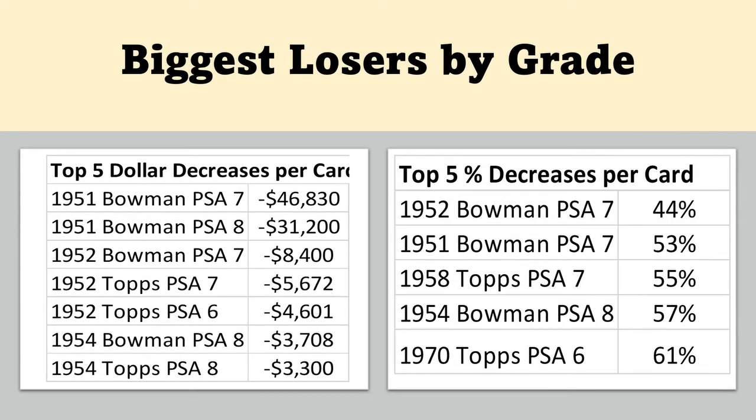Now, in terms of losers, you do see the 7 pop up 3 different times here, and then on the decrease percentage-wise, again, pops up 3 times. Now, what I'm looking at here is the 51 Bowman 7 decreased the most, but I'd also position that the 51 Bowman, the 52 Bowman, the 54 Bowman all went up tremendously in value during this time period. And so did the Topps cards. And, in reality, these 50s cards just went nuts.